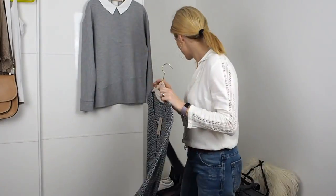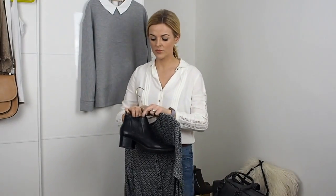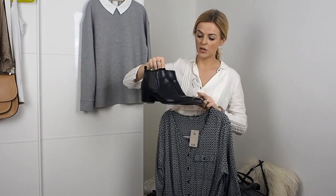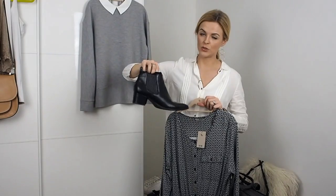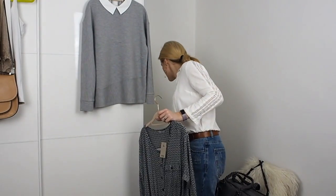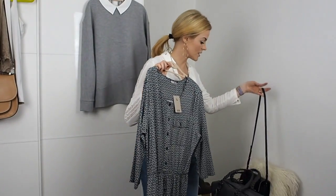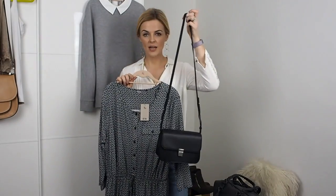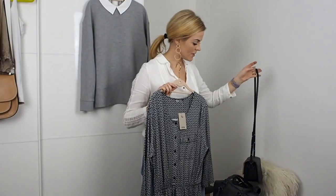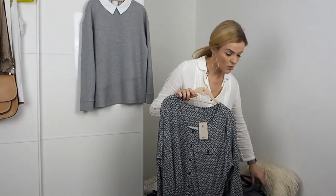I would put with it a pair of black opaque tights and a pair of smart little pointed ankle boots that I've got in black, and with that I would perhaps put a structured little handbag like this one, and that's how I would wear it for winter or now.